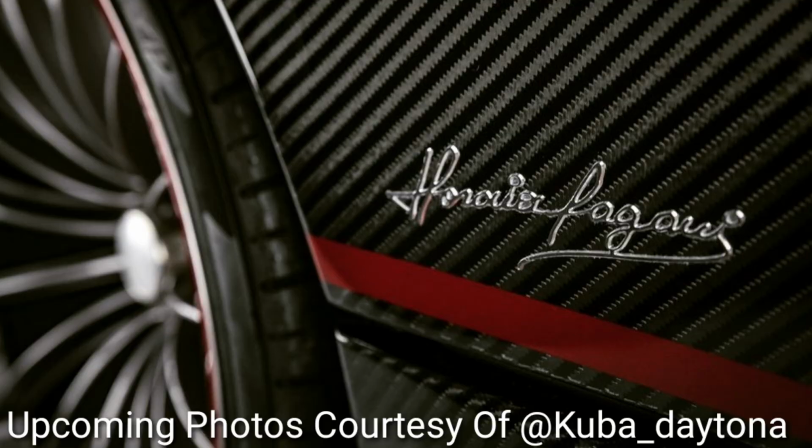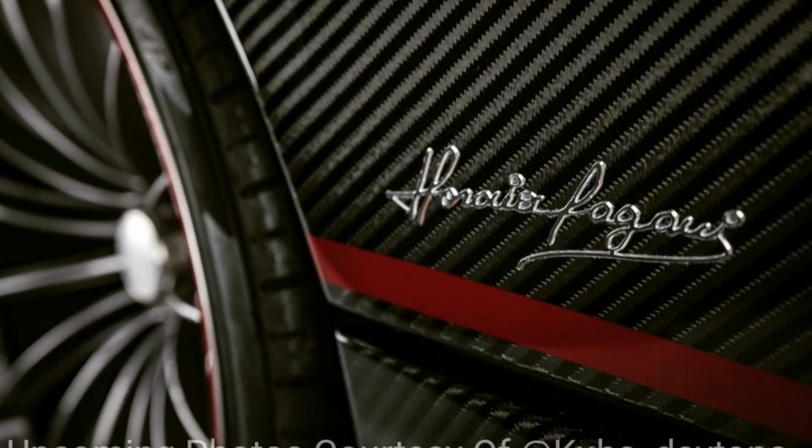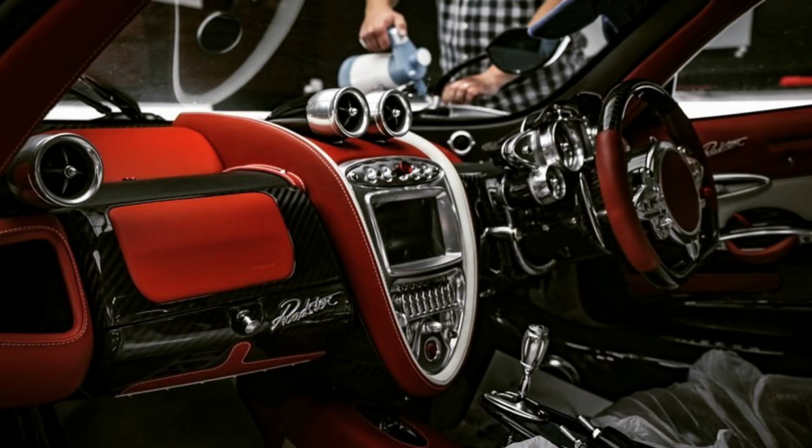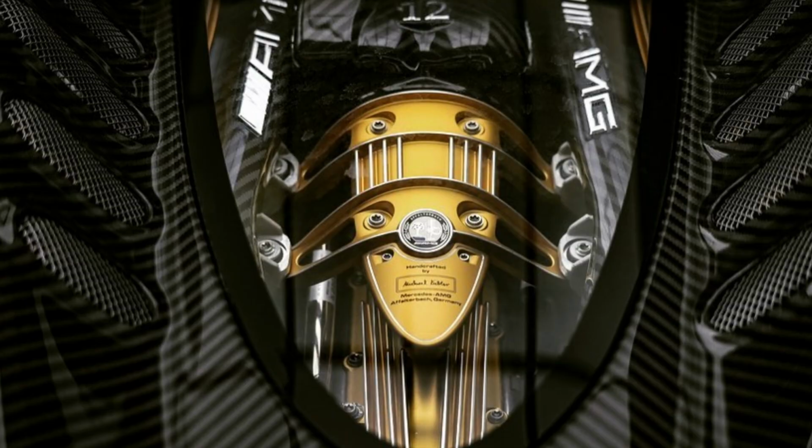Full exposed carbon fiber, the one that we have right here in the country, with some red touches all over around the tricolor stripe across the front of the car and everything. It looks amazing. Red interior and all of that, featuring a Mercedes AMG 6-liter twin turbo V12 with over 750 horsepower, which is about 540 kilowatts. Yeah, that's a lot.